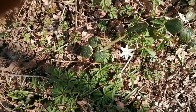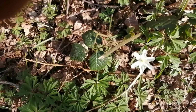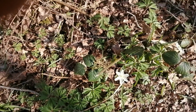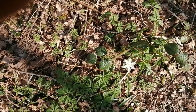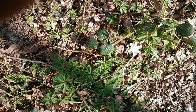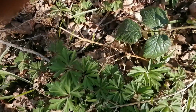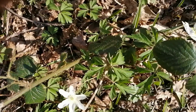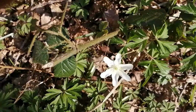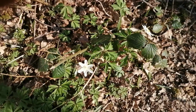Here is a wood anemone. It's bright and it is open. It's absolutely snow white, so almost reflecting all the sunlight. It is growing along the path. It has these interesting looking leaves. There are loads of them, so we shall have loads of wood anemones, or milkmaids as the locals call them.